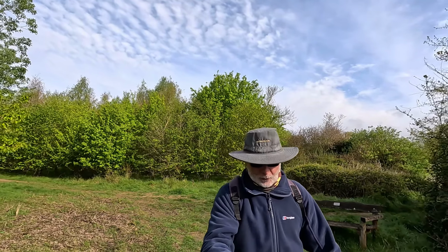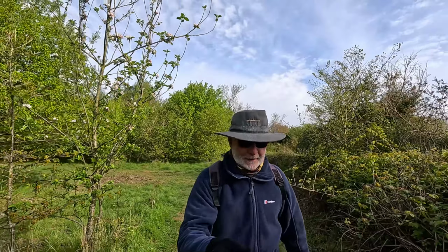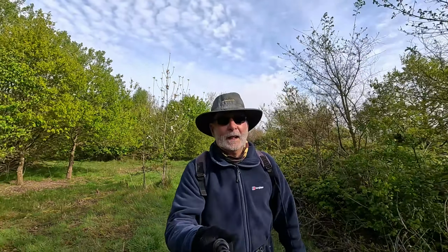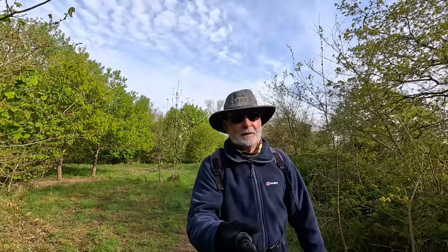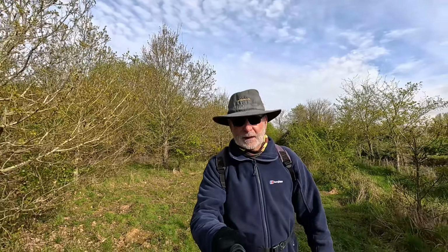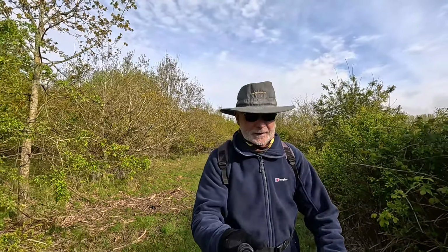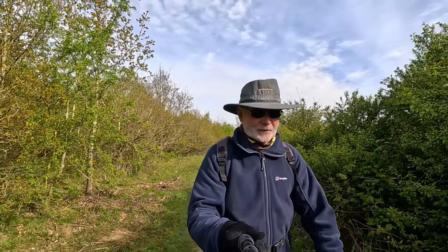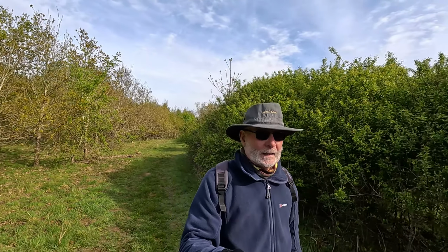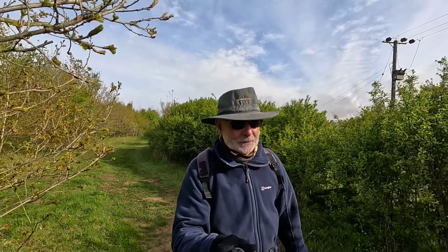So first of all, I'll walk for a couple of miles to reach the wood through this Fordham Hall estate, and then we'll investigate the bluebells. When I got in the car a little while ago, the temperature was reading about 5 degrees Celsius, which is cold for this time of year, this time of day as well. So let's just walk on and enjoy the scenery and the bird song.